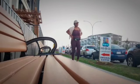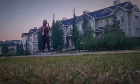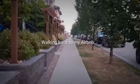Believe it or not, it's already 7 p.m. and it's still this bright outside. Nothing like I've seen before. Being able to take a peaceful walk without looking over my shoulder is definitely something I am grateful for.